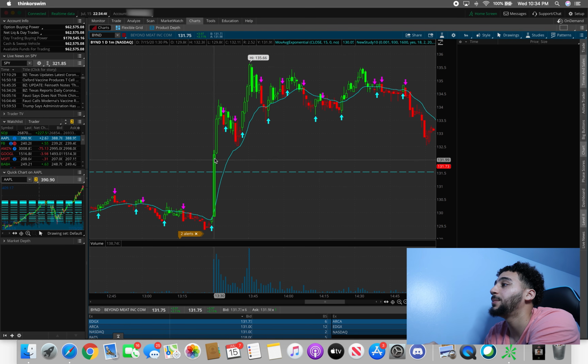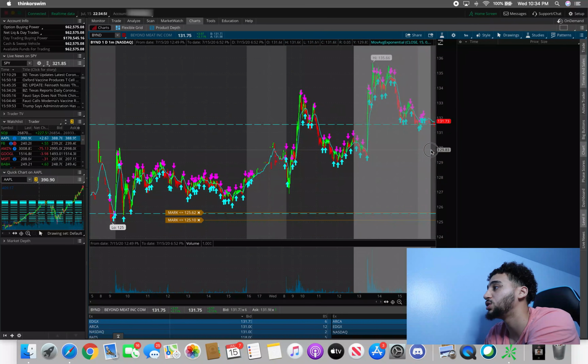I didn't want to chase it because I was waiting for a pullback on this candle, but it kept pushing. I probably could have caught it and then gotten out quick enough. But it ended up pulling back, creating a bull flag. If you don't know what a bull flag is, we talked about this.